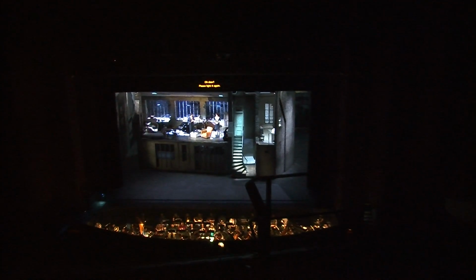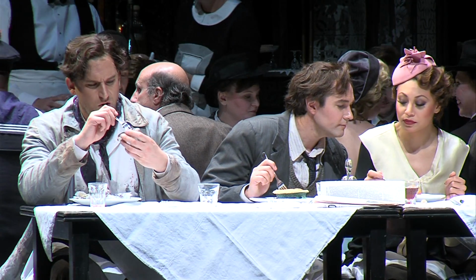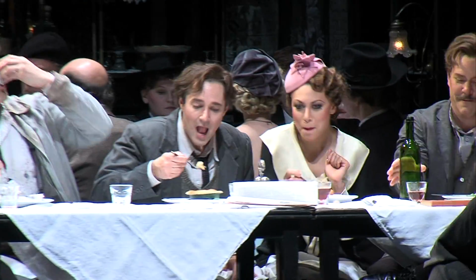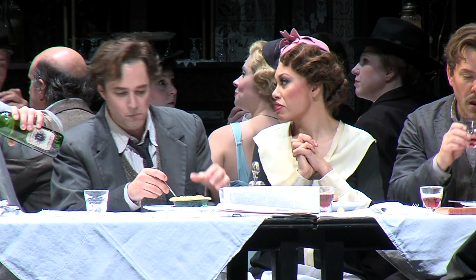Okay, maybe not the folks in the back rows, but a lot of people will see the food. In fact, there are panes of glass angled over the cafe that allow the audience to see the tables from above and feel like they're in a bustling Paris cafe. And for the performers, it makes it much more convincing for them, which makes it easier for them to play it truthfully. And it gives an energy to the scene, which would not be there otherwise.